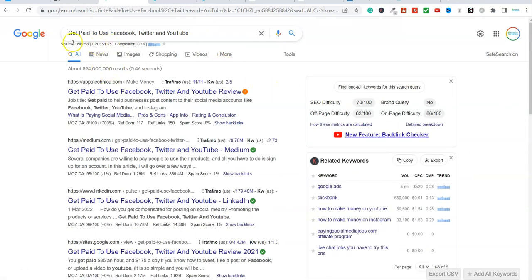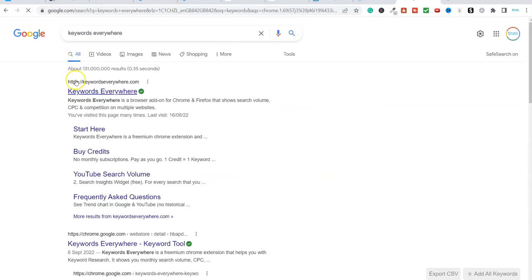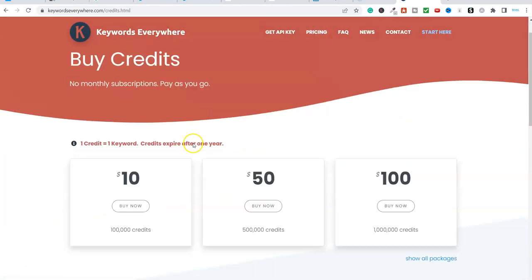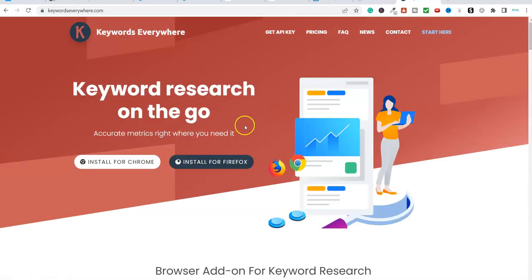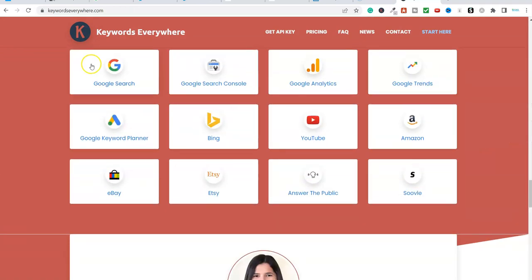Now, for those of you wondering how I get this information up here, I use a Chrome extension called Keywords Everywhere. I'll show you that now because it's very cheap. It used to be free a long time ago, but it's not anymore. But the price of it is ridiculous. If I click on price, I'll show you really quick. $10 gets you 100,000 credits. Basically, every time you do a search on Google, YouTube, Amazon, eBay, and many other platforms, it counts as 1 credit. But it's awesome, this tool. I definitely recommend it. As you've seen, it's relatively cheap and you can use it on a number of platforms. These are all the platforms where you can use this software, okay?